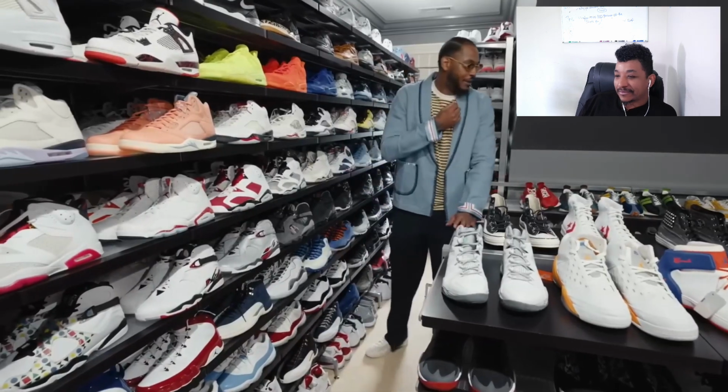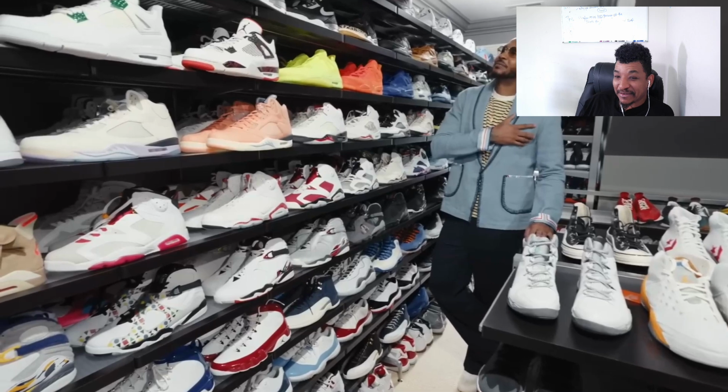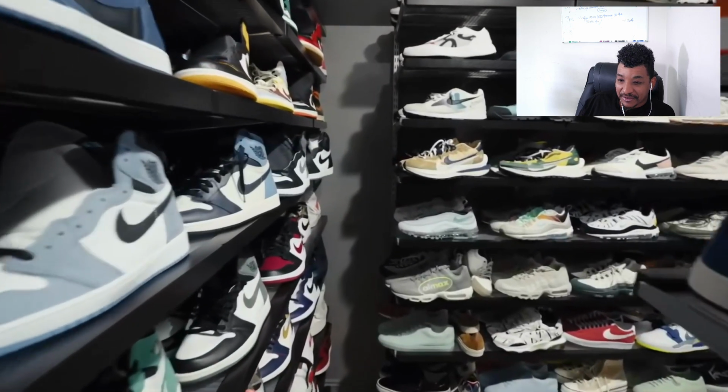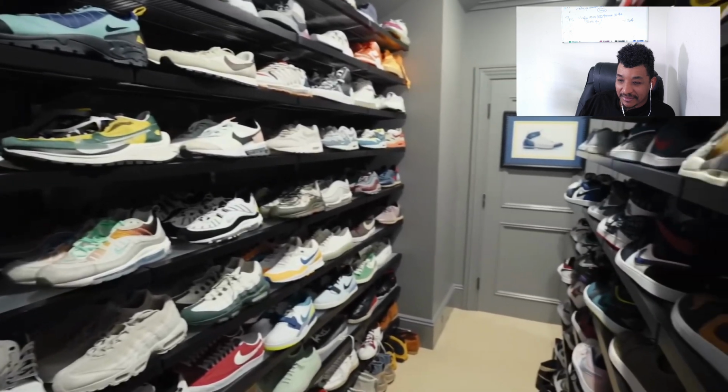I collect shoes because I wear shoes, to be honest with you. I don't collect them to just let them sit. I collect them to wear them. I'm an active collector. In wine, I collect to drink. In sneakers, I collect to wear. In clothes, I collect to wear.